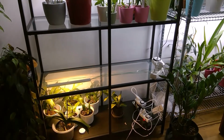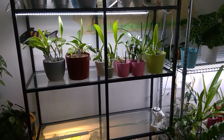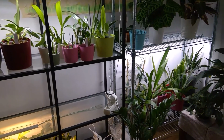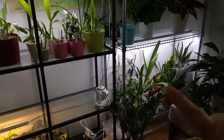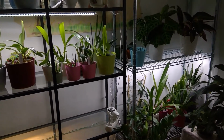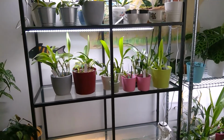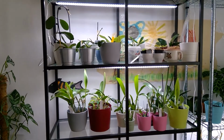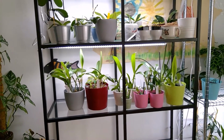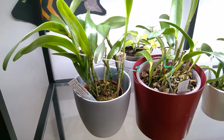So, I put back the shelf here, moved all the big ones down there, and the smaller ones are here. I'm going to show you quickly what I have there, and then I'm going to move up there, but let's get this going. So hold on a second.